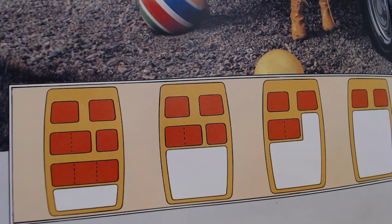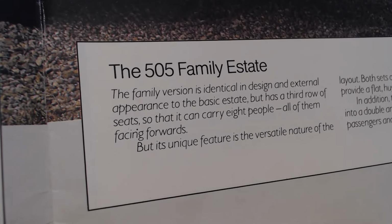So the 505 family estate, and estate, I think the rest of the world call these station wagons, don't they? Is it just the UK that calls them estates? I think more commonly we would say station wagon in the rest of the world. Don't know where estate came from in the UK, but everyone in the UK would think of these as estates.